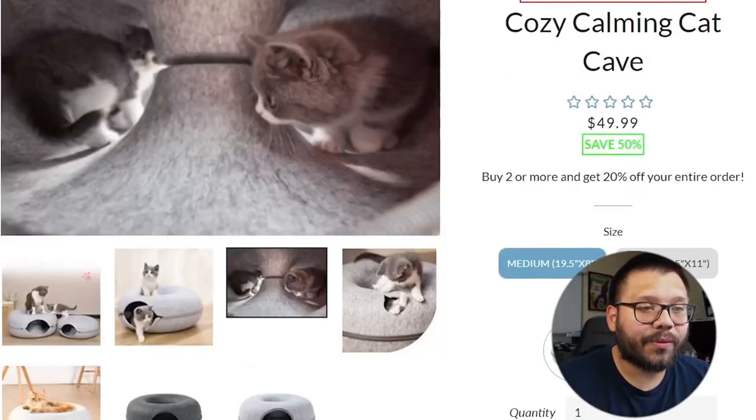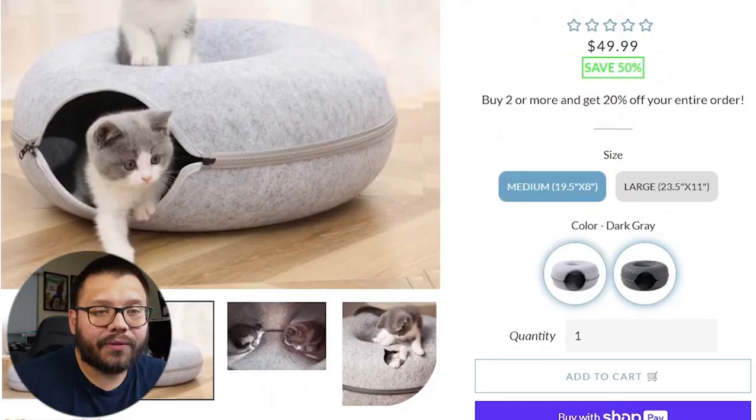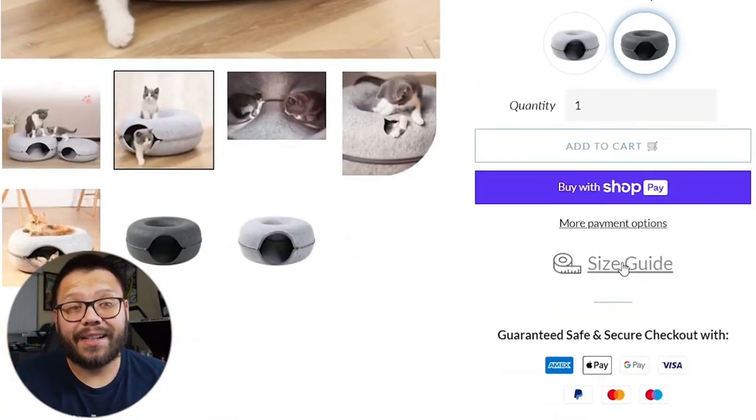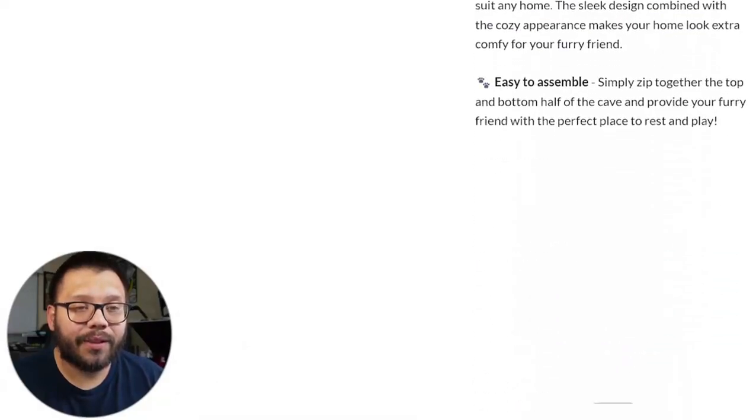Now, as far as the images, they have some pretty good high quality ones, except for this one. This one's a little bit blurry, but it's all right. They have 2 different variations in terms of color. They have a size guide, which I think is great. Anything that can help your customer make a decision, especially with different sizes, is fantastic. Scroll down, they have gifts, information, and a few pictures.